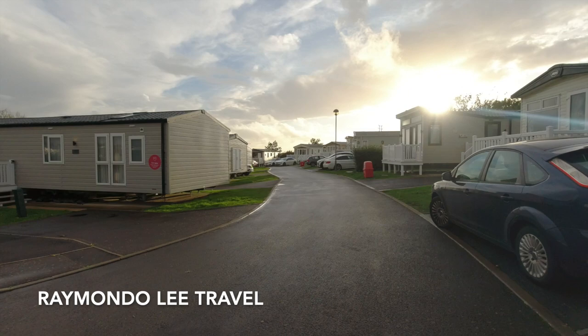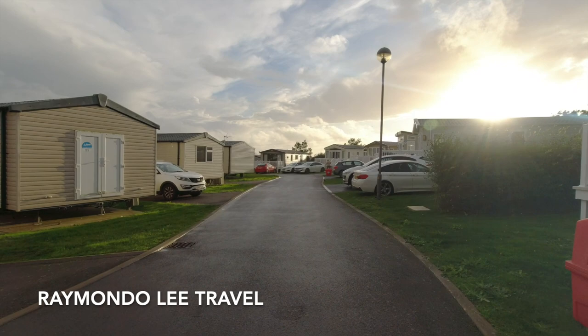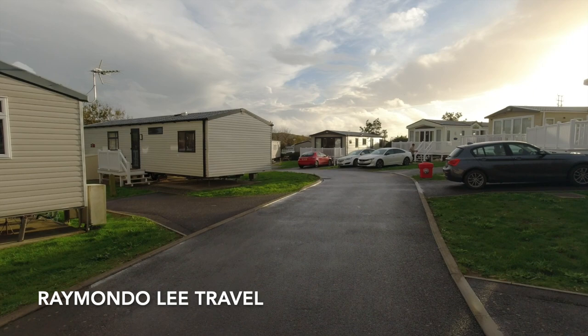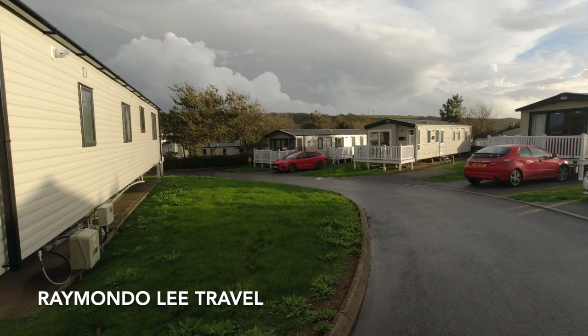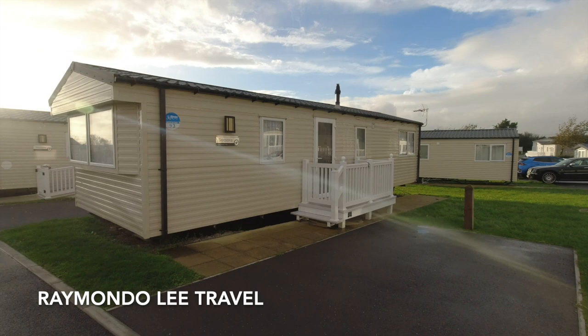Oh, the drawstring's gone on. It's too much to watch over this. It's too windy. So I've come back round to the West Acres now.